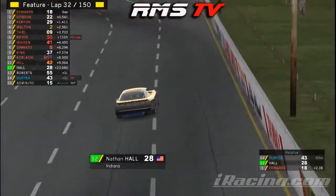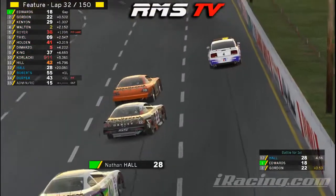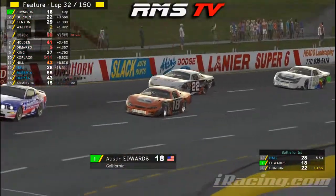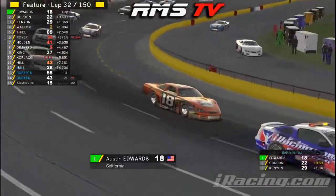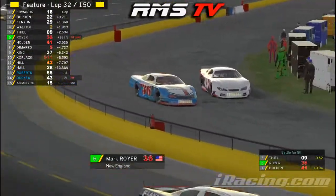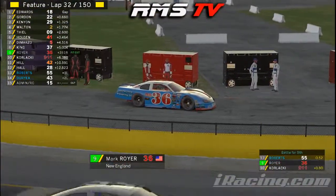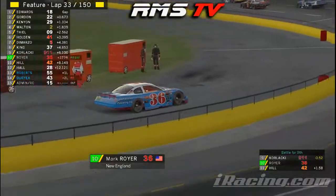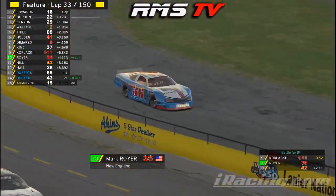So now Hall is on the tail end of the lead lap. That's going to leave Marty Roberts, he's going to be a lap down. Robert Duryea, he's also a lap down. He's in pit road. See, Royer, he's making his way in. One of the leaders there might be deciding he's going to go ahead and get some tires. Oh, maybe he got some fuel. That was a quick stop. Boy, that was an absolute splash of fuel.